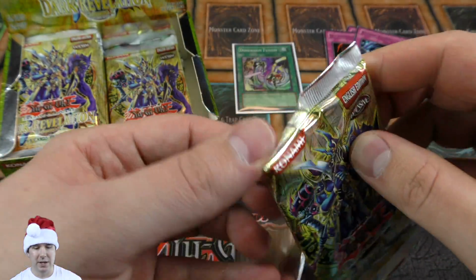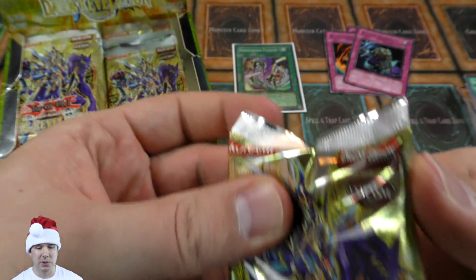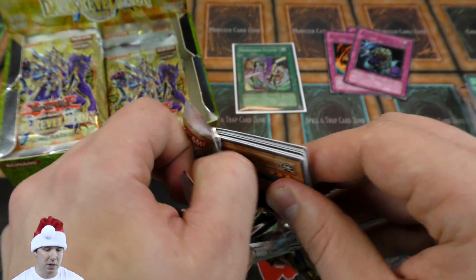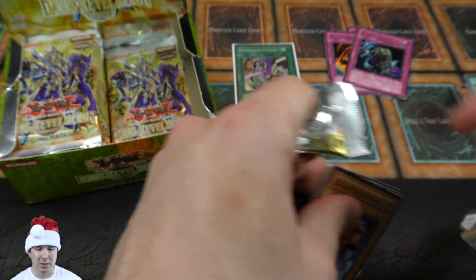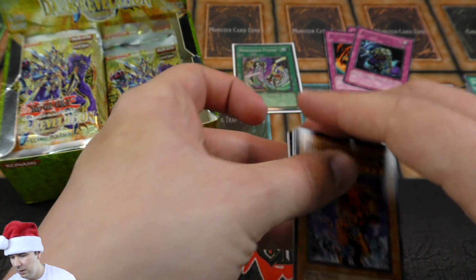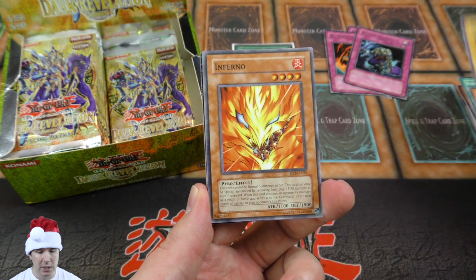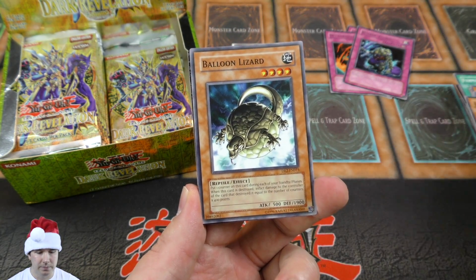I don't know if there's a set ratio on these booster boxes of how many foils you get per box. I believe this is the first time I've ever opened a Dark Revelation Volume 2 box, so forgive me, I have no idea. But we will find out today how many foils they'll end up pulling out of here.